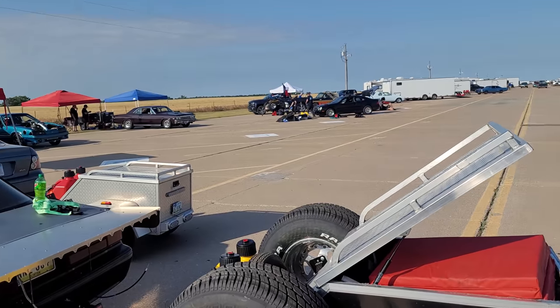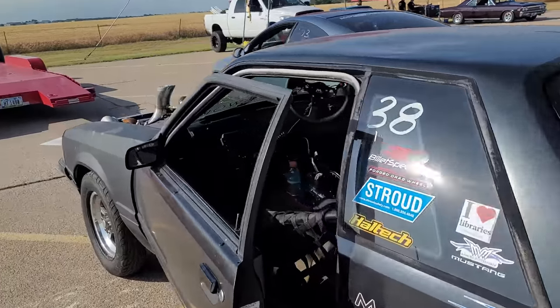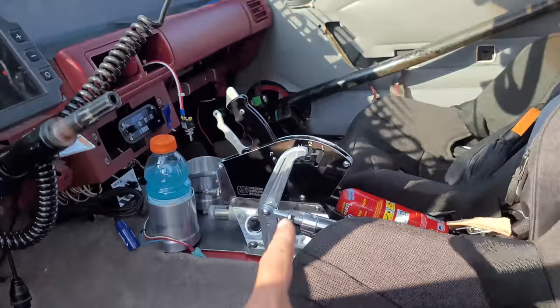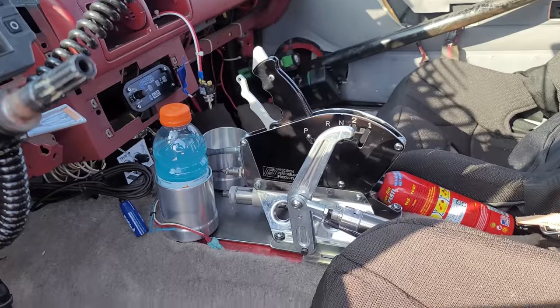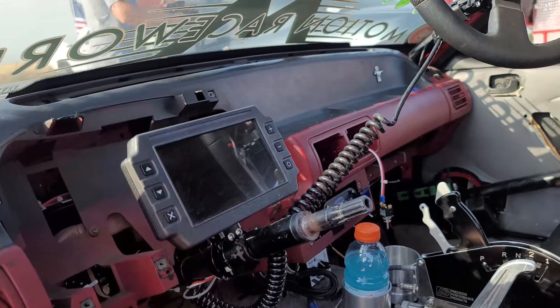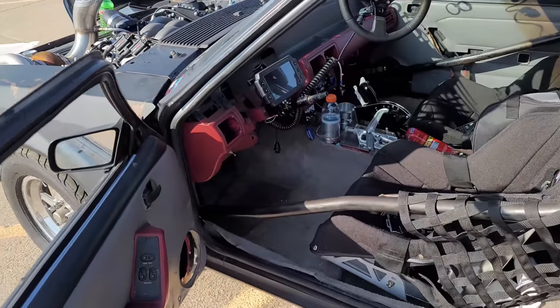This year we're doing a video? Yeah. So he moved the parachute handle for a guy, so now it's down here instead of up here on the roof. The guy's head was hitting it. So that's gonna be nice and handy. He's got the dash back in it for us, you know, the comfort stuff. So that's good.